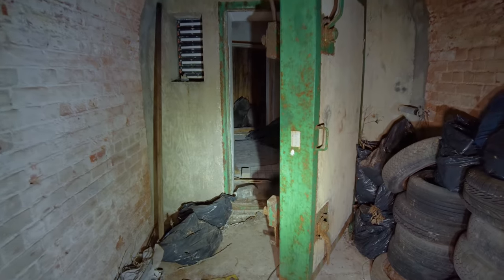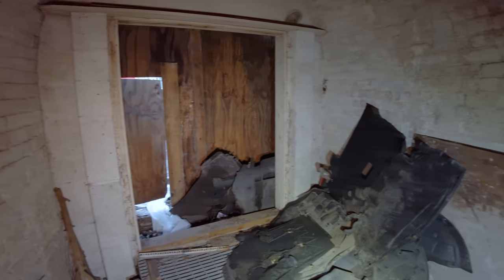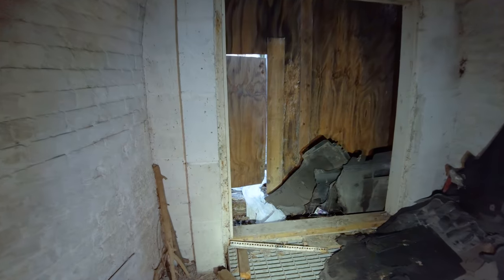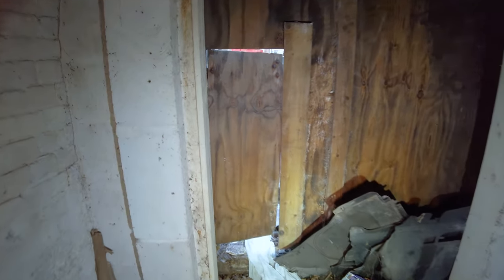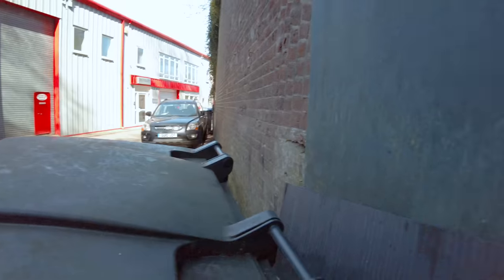Yeah, so this is it, folks. This is the bunker. Fareham. Fareham Fort. And a bit of a sump going on here. Keep all the rainwater and crap out. But it's just here behind this little door. And that's it. So let's go out then to this place.